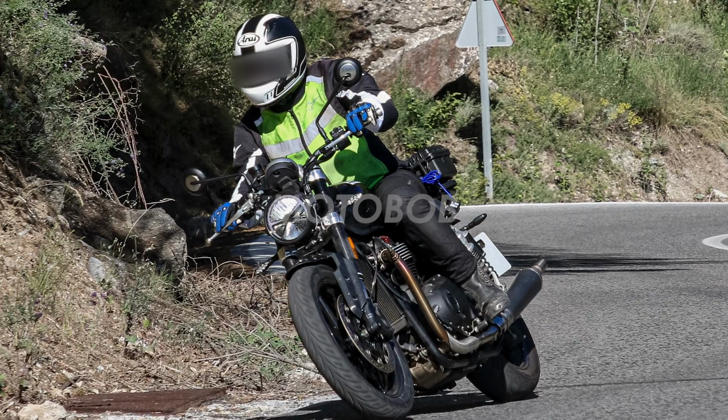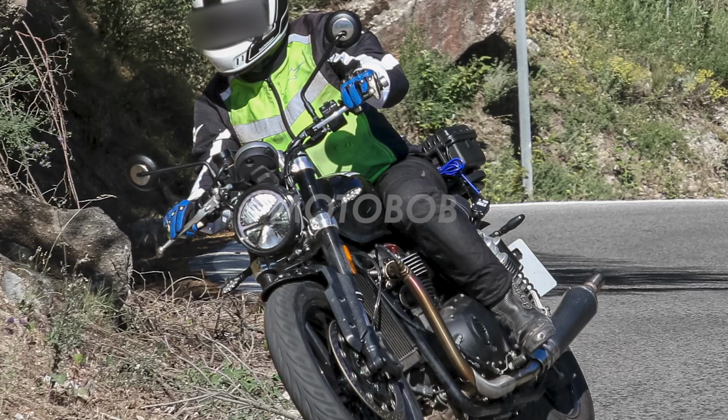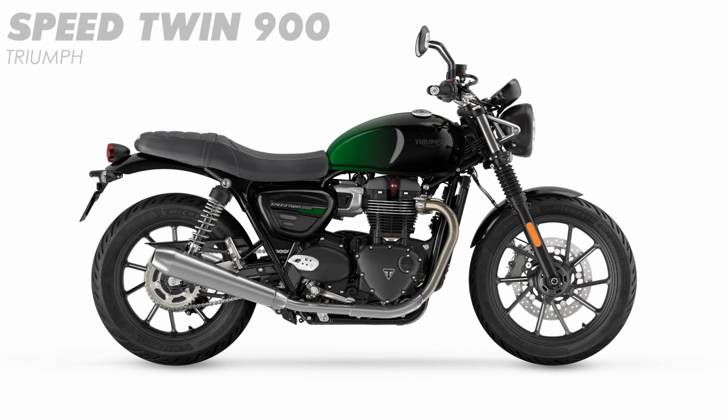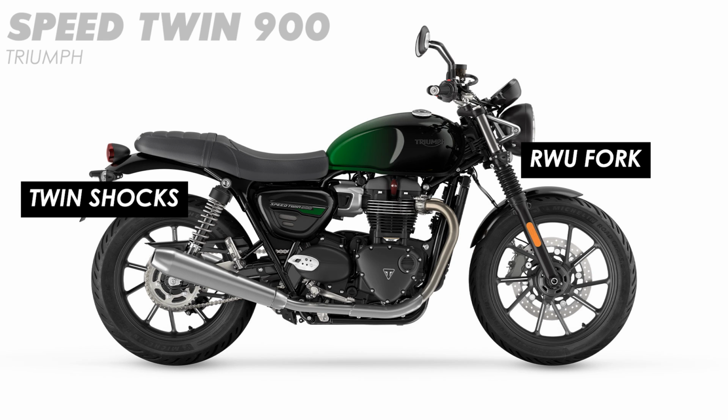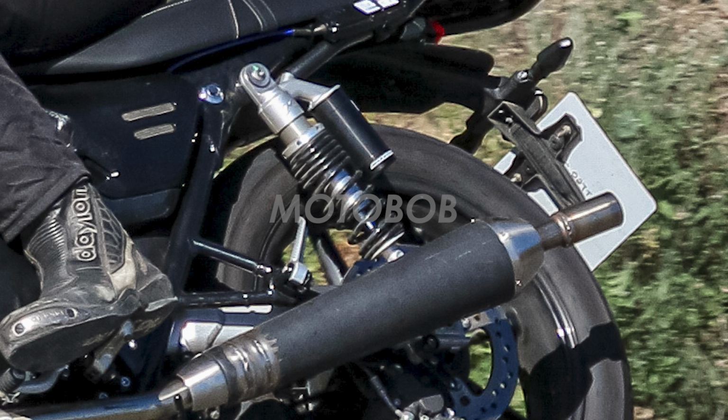So perhaps some of you will be glad to see that in these spy shots, they do seem to have moved that bike significantly towards that more performance-biased direction. Now, first up, we've got the suspension, which used to be pretty simple with a fairly basic right way up fork and simple twin shocks. But this bike is on what looks like significantly upgraded suspension, so you've got an upside down fork at the front from Marzocchi, and twin shocks at the rear also from Marzocchi, and these get piggyback reservoirs.